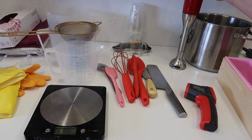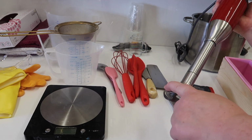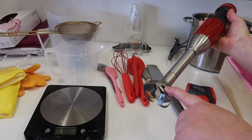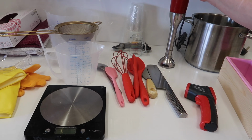With your blender, if you can find a blender without these holes in the bottom, I know mine does have holes, but the ones without the holes seem to be better for not making too many air bubbles in your soap batter.